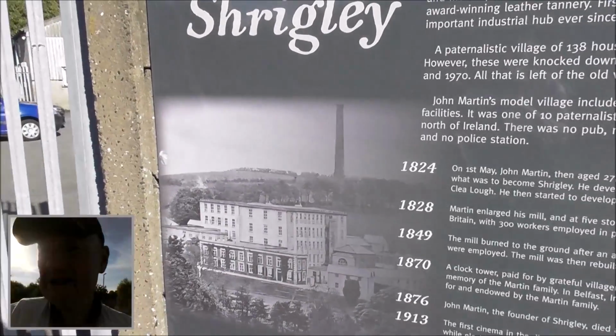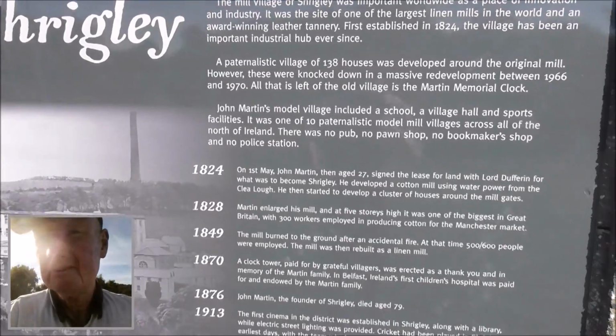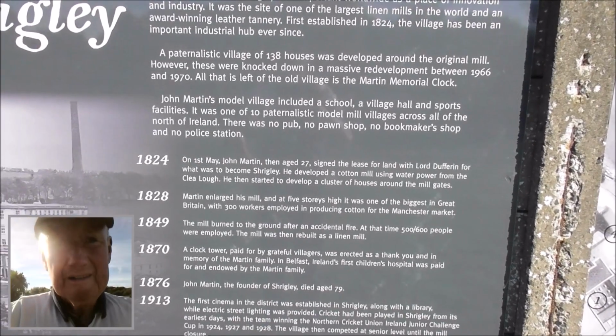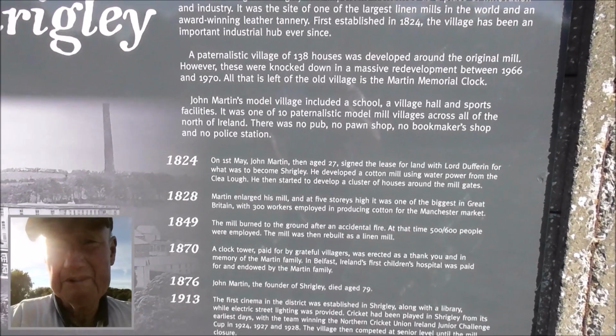And it was 5 stories high. 300 mill workers produced cotton for the Manchester market. And the mill was burned down to the ground in 1849 after an accidental fire. 500 to 600 people lost their jobs, and the mill was then rebuilt as a linen mill.